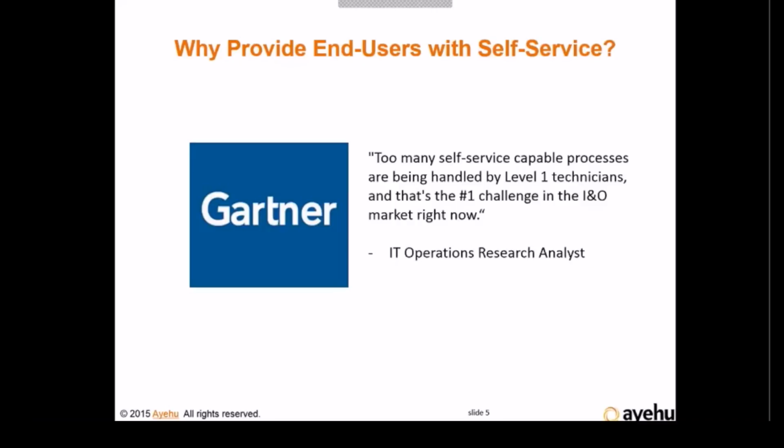This Gartner analyst that we work very closely with specializes in IT operations, and what he told us directly in a recent conference call was that too many self-service capable processes are being handled by level 1 technicians, and that is the #1 challenge in the infrastructure and operations market right now. So in other words, a lot of tasks that are being done manually by skilled staff members can be automated and turned into self-service applications, and that would free up a lot of IT personnel to do other more important things, which is a big deal because IT operations service desks are simply overwhelmed these days, and short of massively increasing headcount, there's really no other practical alternative to making processes more self-service capable to address the heavy workload.